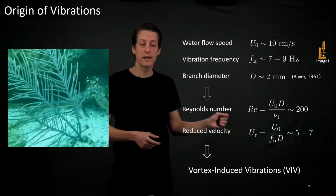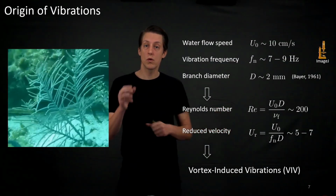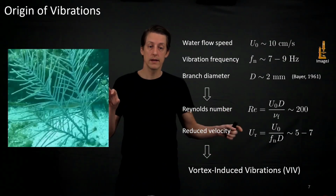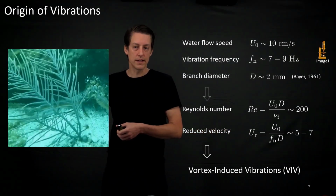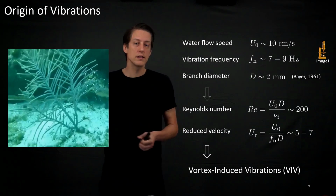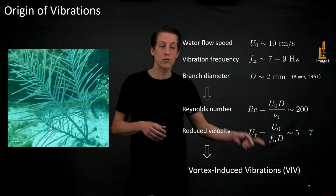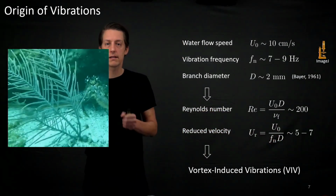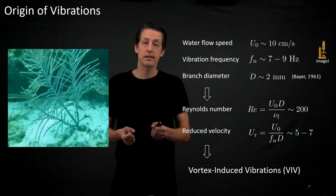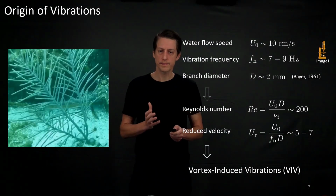But more importantly, we could estimate the reduced velocity, which is the ratio of the free stream velocity divided by the vibrating frequency of these cylinders, or the branches in this case, and their diameter. And so when we take this ratio, we find that it's about 5 to 7. And this is a telltale sign that we're facing vortex-induced vibrations. So that got us very confident.